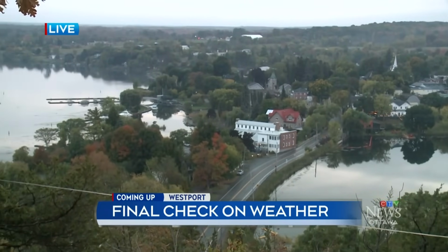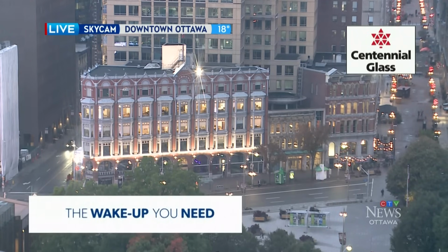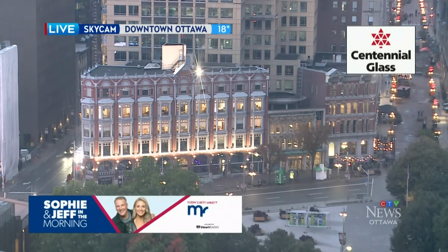Speaking of views, here's a live look through our Centennial Glass Skycam. Elgin Street with the sun setting within the next 10 minutes. Yeah, fall is here with temperatures feeling like 18 degrees.